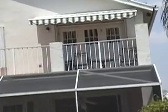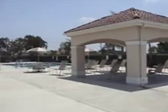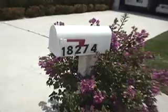You can also enjoy outdoor activities at Boca Chase, like tennis and swimming. Again, welcome home.